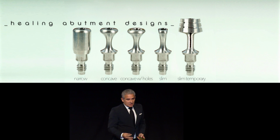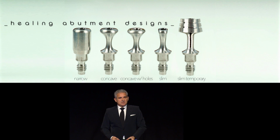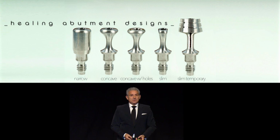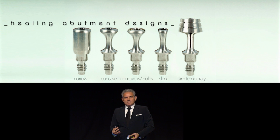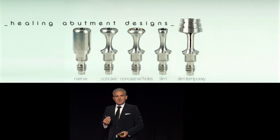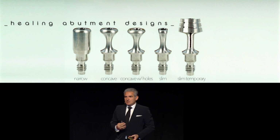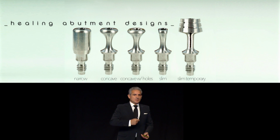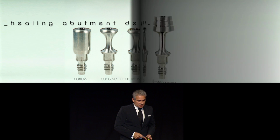So we looked at concave. Concave doesn't work because the tissue glides. So I said, well, let's put some holes. But it's too difficult. It's appealing for the dentist, but doesn't work. And then we said, well, let's take the diameter off, and this is the one that really works. And the last one is, I hate having patients that come to my office with a debonded tooth during the process of delivering my treatment.